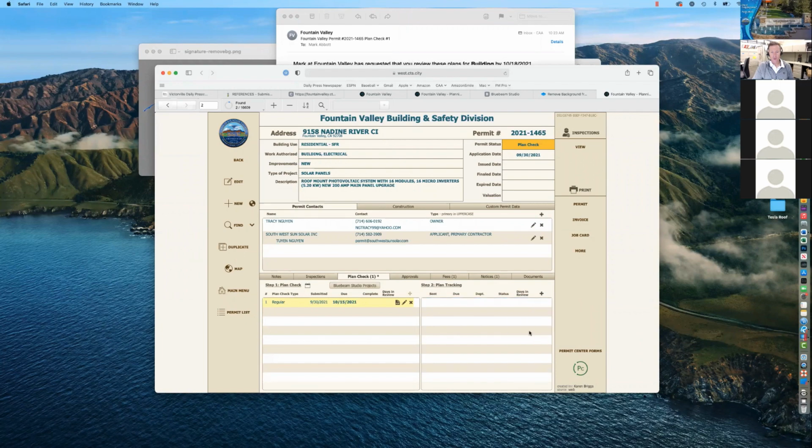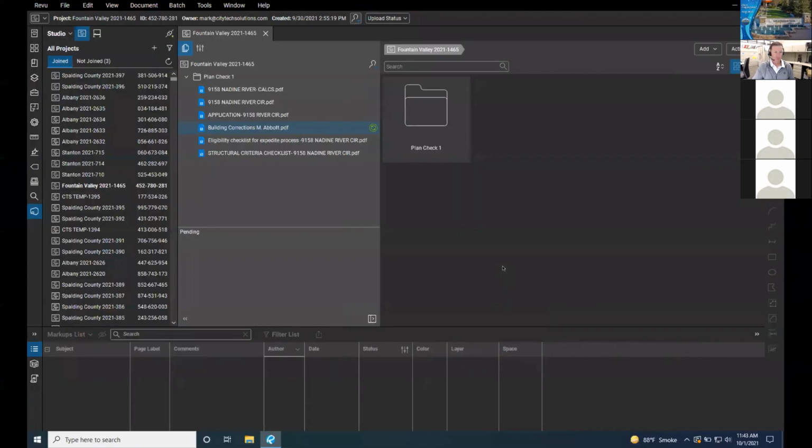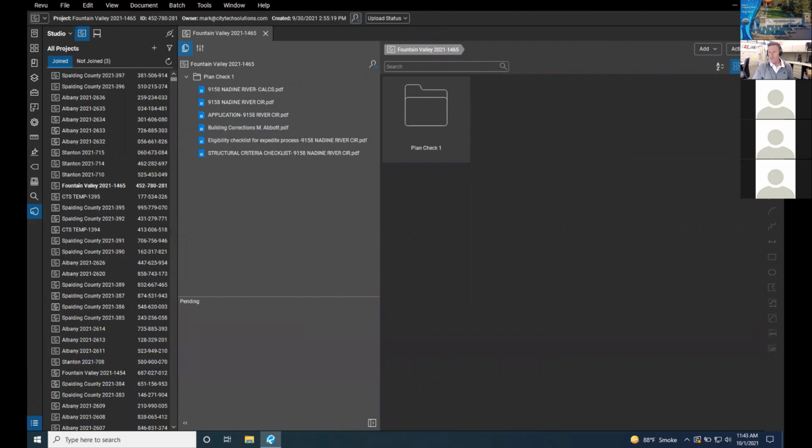So I covered everything on Bluebeam. Covered the menus, covered the markups, covered the tools, covered getting a document back into the plan check. I still don't know why I can't. There it is, there's my delete button.